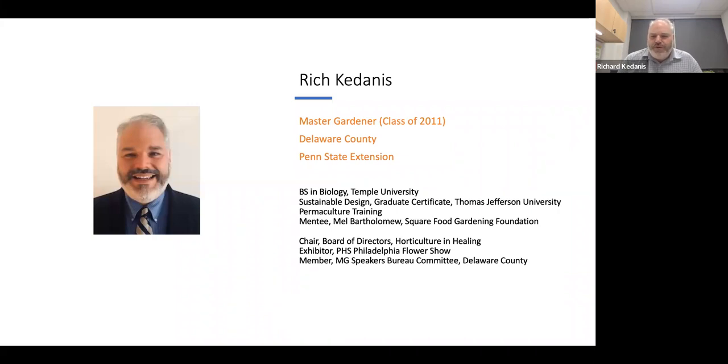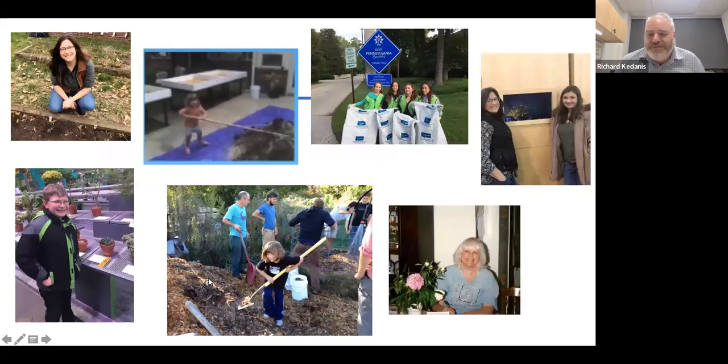I'm also the chair of Horticulture and Healing, which is a nonprofit based out of Swarthmore for the greater Philadelphia area. I'm an exhibitor with my family in the Philadelphia Flower Show and with Horticulture and Healing. And I'm a member of the Speakers Bureau for the Delaware County Master Gardeners. This is just a quick collage of pictures of my family, just to show you some of the things we do as a group.